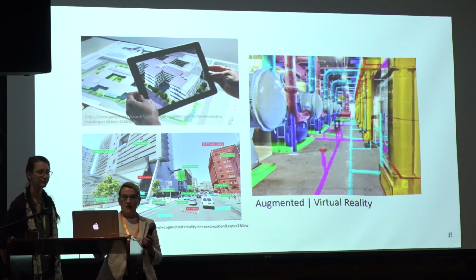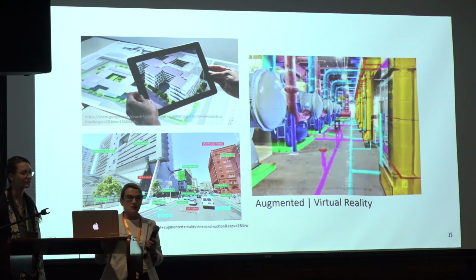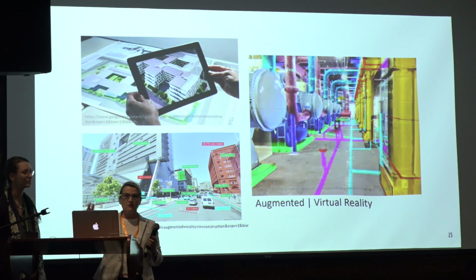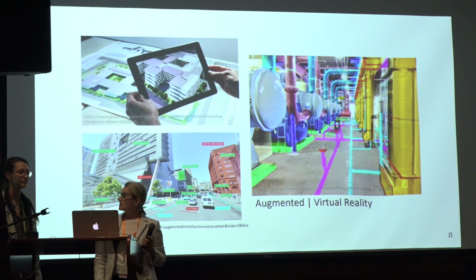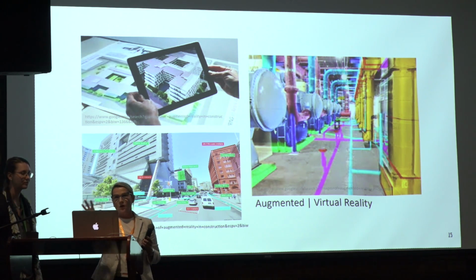And then we use virtual reality and augmented reality. The augmented reality is often used as an overlay so that we know in the walls where all of the mechanical systems are, or water pipes, so you're not going in blind and you know what is behind the wall or what's in the structure.